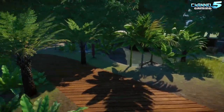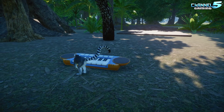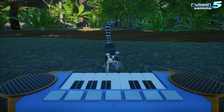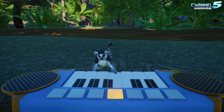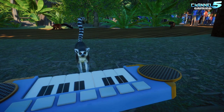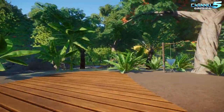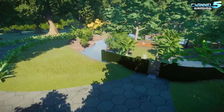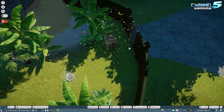Some wind chimes and things over here. There's a lot of trees for them to climb, which is great. And pianos for them to play. Go for it. He's ready. What's this? This is better. I like that animation. He's done. I didn't even know that was in the game, to be honest. It's amazing. Oh, there's some lemurs stuck in a box. Oh, wow. It's that magic trick where there's like 30 of them.